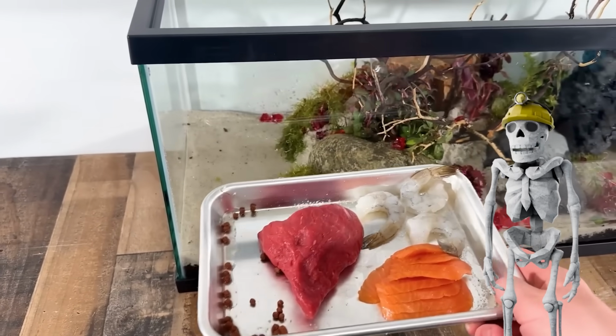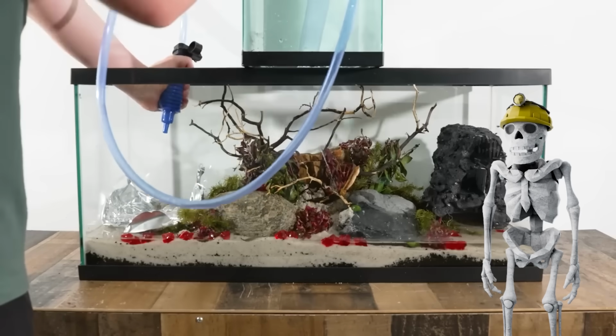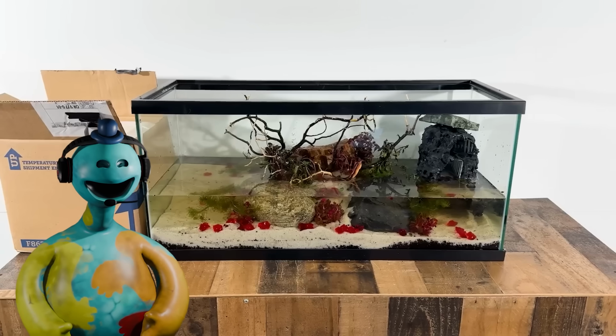Yeah, I'll put this back in there very soon, but for now I'm just gonna store it in my fridge. Now, of course, I had to start filling it up with water, so the bloodworms would be able to swim around. But when it got to 30% full, I realized a big problem.